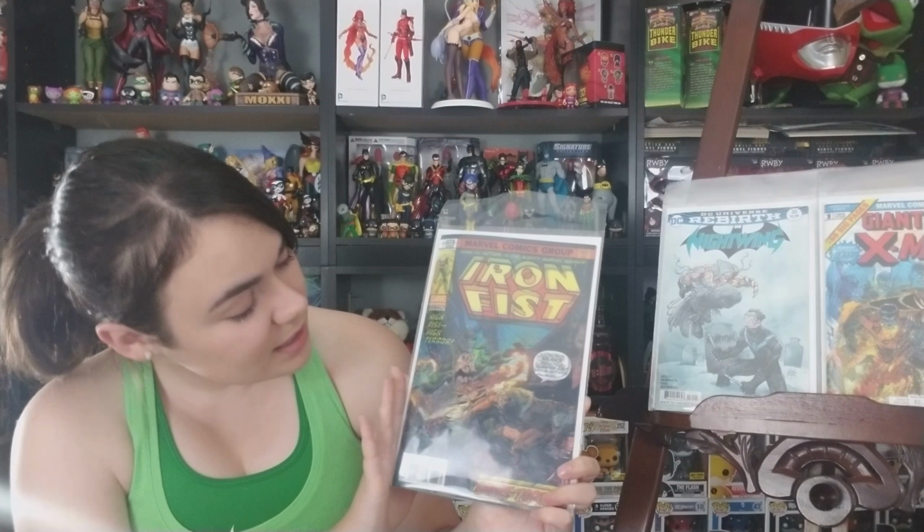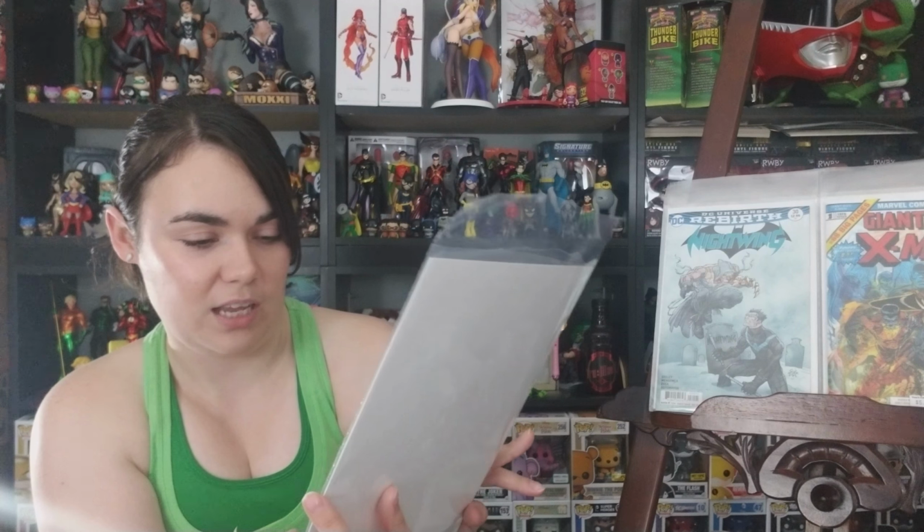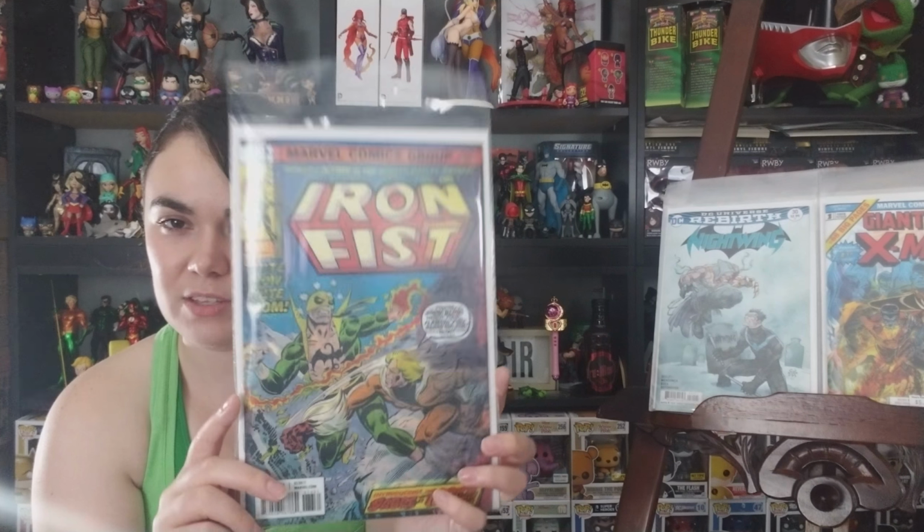Also, I picked up the Iron Fist lenticular cover for it. So, I've kind of gotten into Iron Fist here lately. So, definitely gonna check this out. I love this cover.